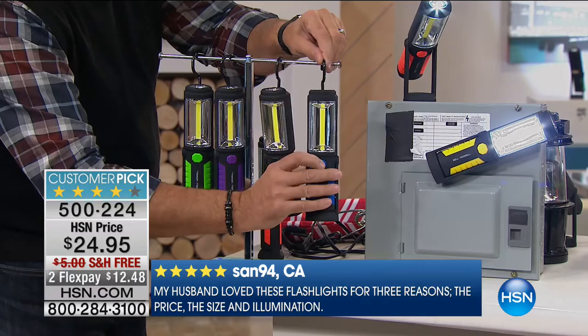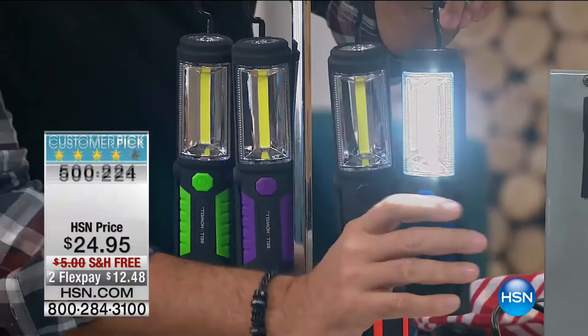Look at that. Look at some of the reviews, too. My husband loved these flashlights for three reasons: the price, the size, and the illumination. Pretty much says it all right there. There's so many other reviews you can take a look at on hsn.com if you'd like. But 7,700 of these have been spoken for today. You're getting three amazing flashlights with multiple uses.